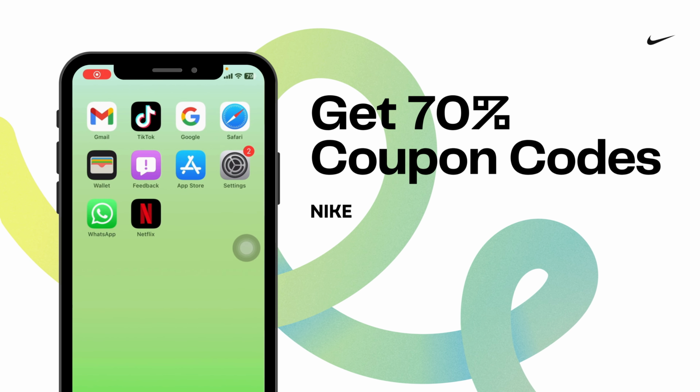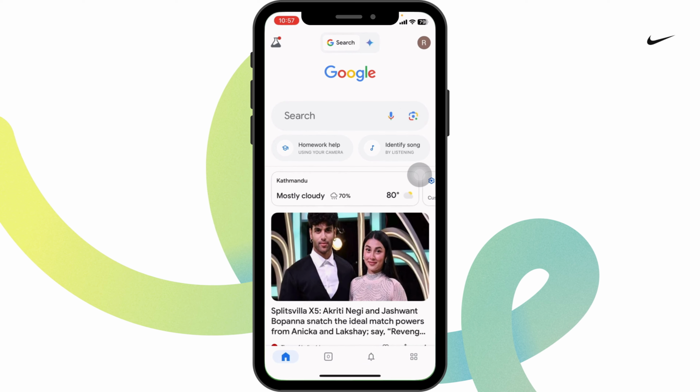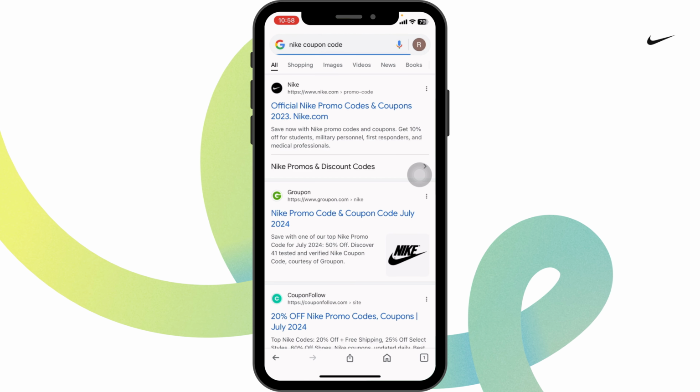How to get 70% off Nike coupon codes. Let's get started. Launch your preferred browser. At the top, you're gonna see the search box. Type in Nike coupon code and then search for it.